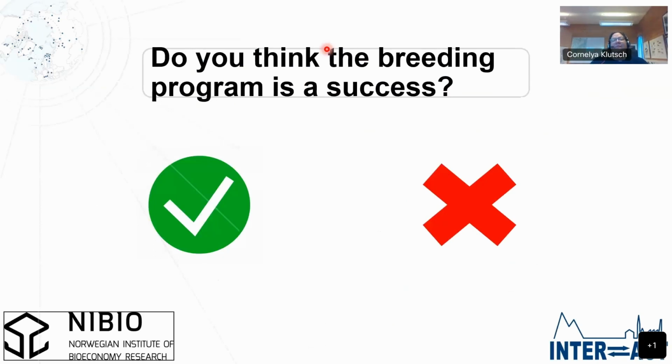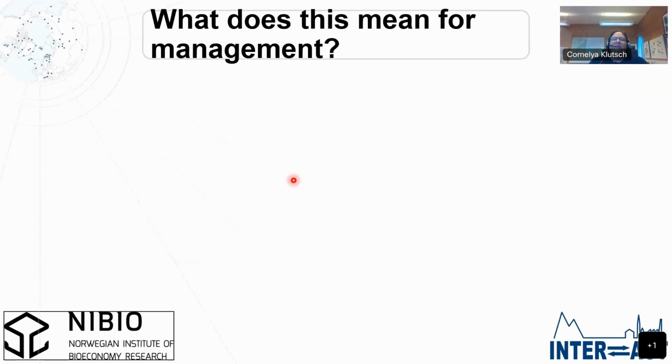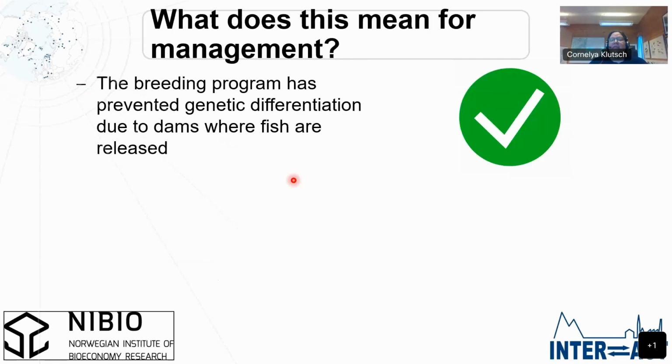And you can think a bit about whether the breeding program is a success. What do you think? Well, I think my answer to this would be it's both a success and a failure. It depends on what your priorities are. The breeding program has prevented genetic differentiation due to the dams. So this was this blue block. There's no strong differentiation between those zones D to J, this shared part between Norway and Russia, where fish are released. So then you could say, okay, the breeding program has actually successfully prevented this.